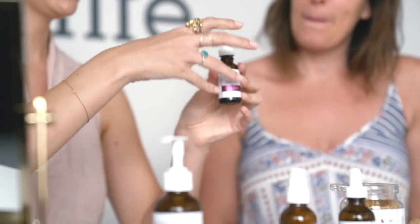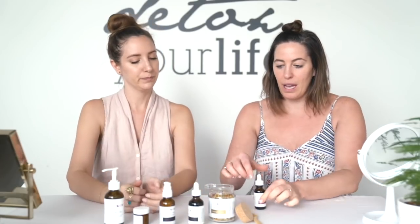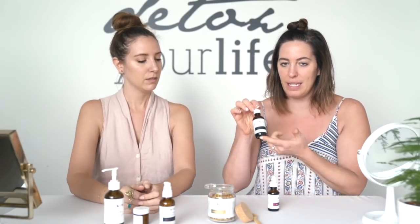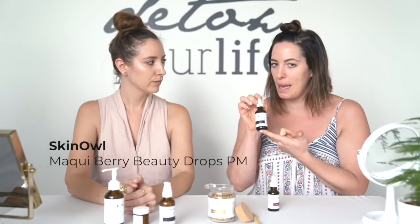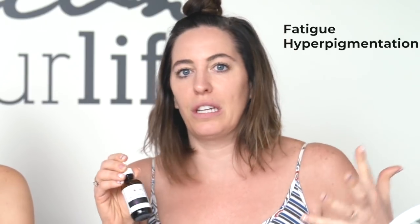Tell me, we're going to put some on. I love when you've explained how much oil you use in the morning versus at night. Show me how much you would do for daytime. Absolutely. And I'm going to just kind of single this guy out because this is our night oil. This is the Maqui Berry Beauty Drops PM. Obsessed. It's so good. It has like a warm citrus kind of a smell. This is going to be kind of like the all over, one-stop shop. So fatigue, hyperpigmentation, congestion, acne, any kind of dark marks or scarring. This is just going to be the pièce de résistance, as I like to call it.